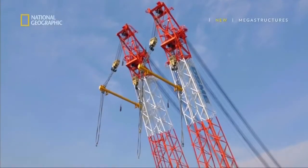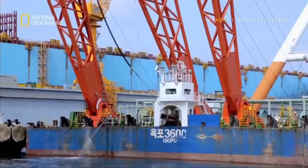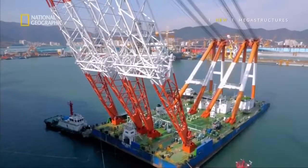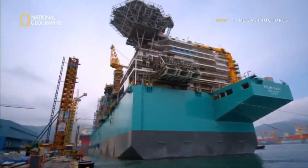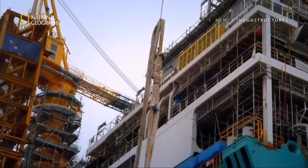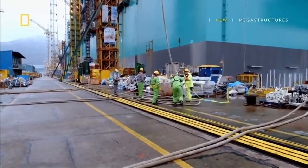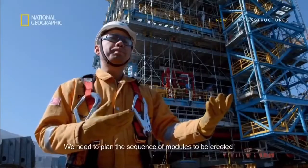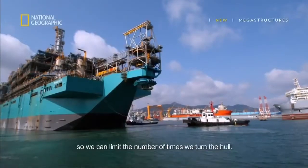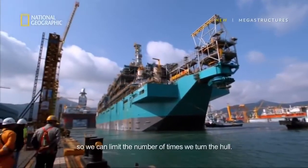To lift these towering blocks onto the vessel, a 3,600-ton floating crane is needed. But the ship needs to turn around to receive the next batch of modules. Easier said than done. It's like a puzzle. We need to plan early the sequence of erection on a module so we can limit our hull turning.